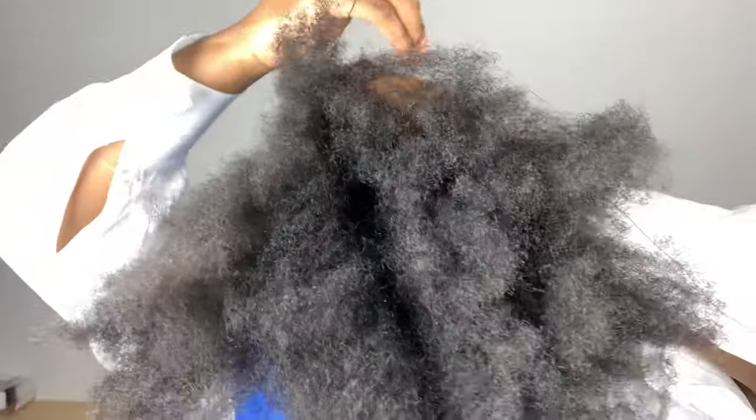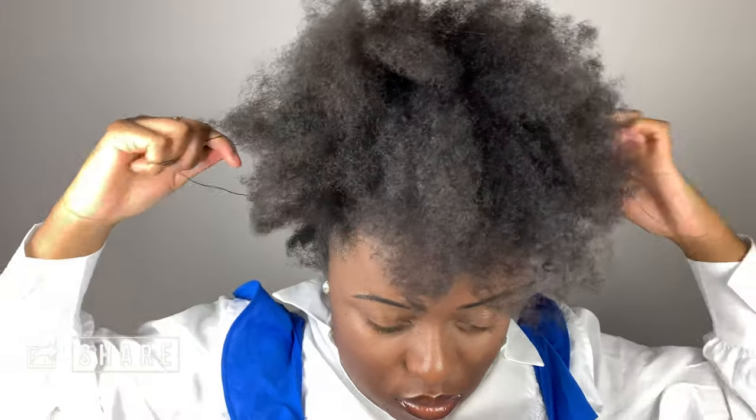Then attach one part tight enough with the thread at the roots. And when you're done attaching, go down your hair strands with the leftover thread in a circle way. And make sure to keep enough space between the circles.